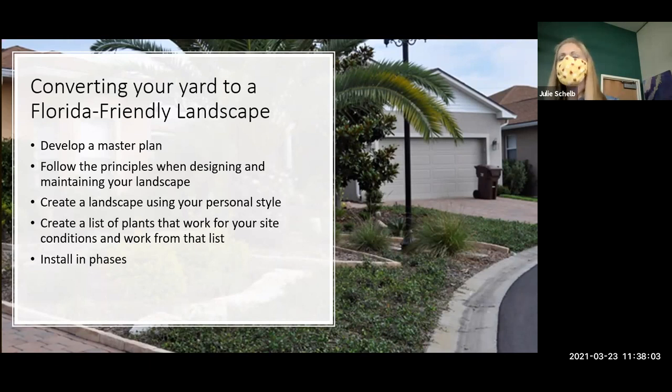See how that goes. Did you enjoy what you put in? Maybe you've done enough research, but even after you put some of those plants in, you decided, no, that's not really what I wanted. That way you haven't done the entire landscape and you have time to make a few changes before you do other areas of the landscape.